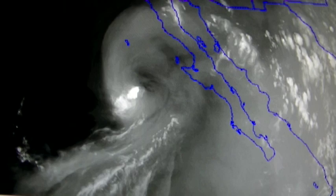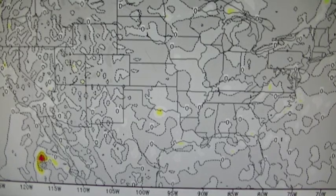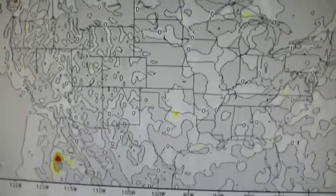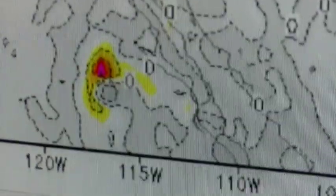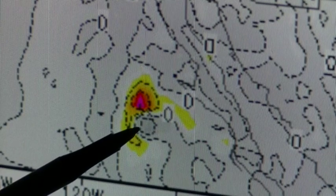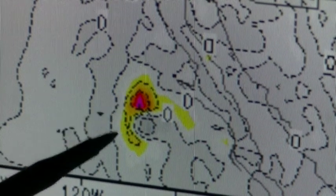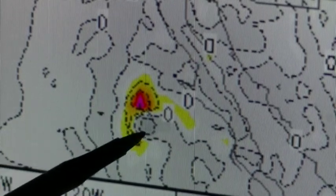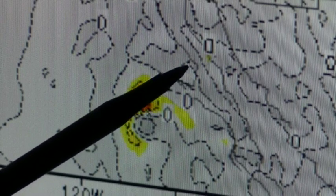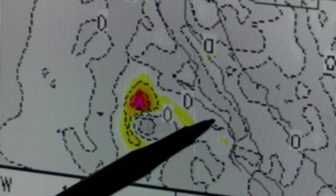Now how can I prove that? We can look at the vertical velocity maps. Here is a vertical velocity map for 850 millibars, that's 5,000 feet. And if we look down here, what we see is red and yellow is ascending air, rising, and falling air. And the peninsula is this little solid line right here, and here's that point on Baja.